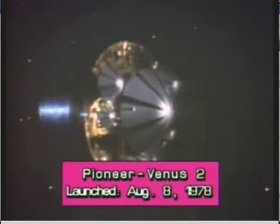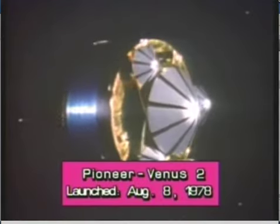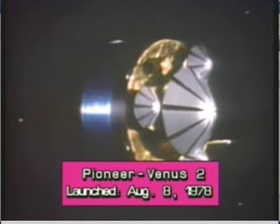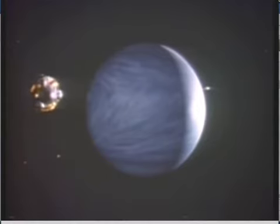In 1978, Pioneer Venus 1 and Venus 2 were both launched. They performed scientific measurements of the atmosphere of Venus. Before the success of the Venus probes, reaching another planet had been the stuff of fantasy.